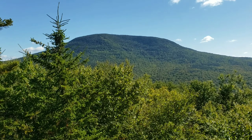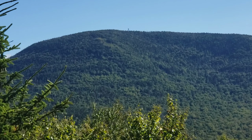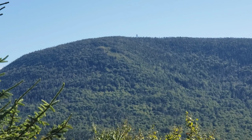Okay, I'm not 100% positive, but I'm pretty sure there's a fire tower on this ridge up here. See it? I think that's the top of Smart Mountain. So I gotta go all the way over there.